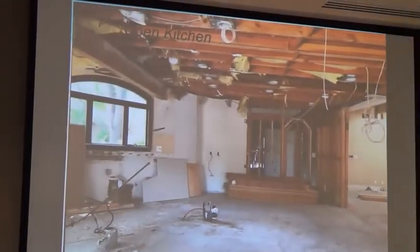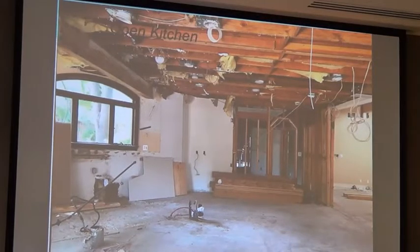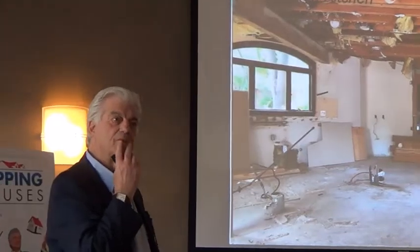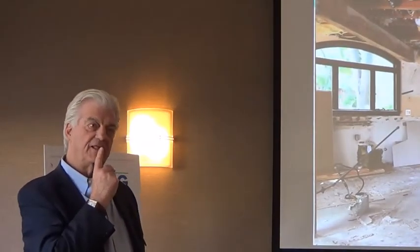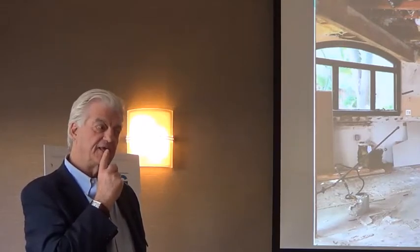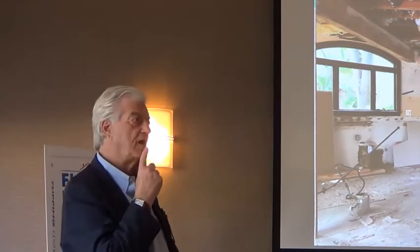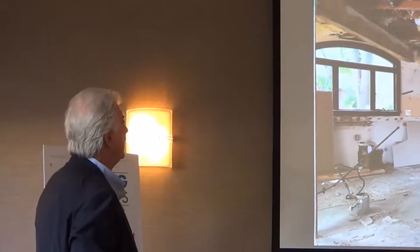This is what it looked like on the inside. I bought it gutted like this for $1.4 million. Somebody got into it and couldn't finish. Another one of my members, the LA Lyric Club, started on it and then realized it was much too much for them to swallow and then offered it to me through a wholesale deal.